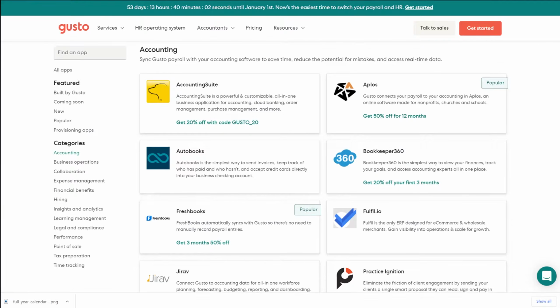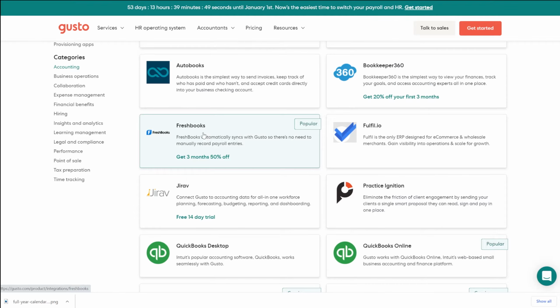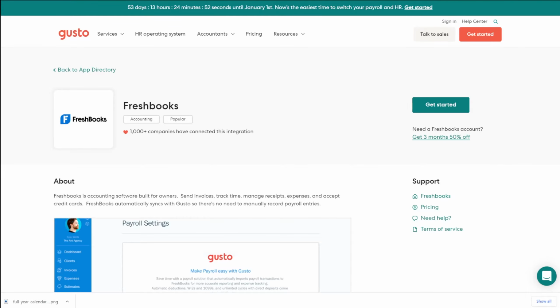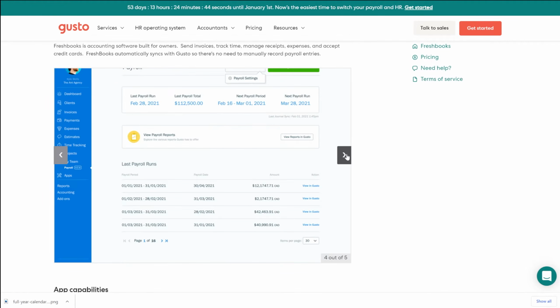Question number 3, does Gusto integrate with my accounting software? So Gusto directly integrates with all sorts of accounting software, including QuickBooks, Xero, and FreshBooks, which means anytime you run payroll in Gusto, it will send the payroll tax and the payroll payment to your accounting software, and it'll be automatically categorized. So all you need to do is approve it. And keep in mind, Gusto integrates with a ton of other apps as well.